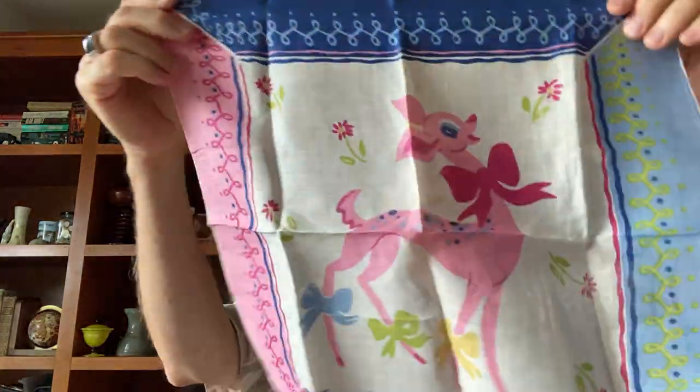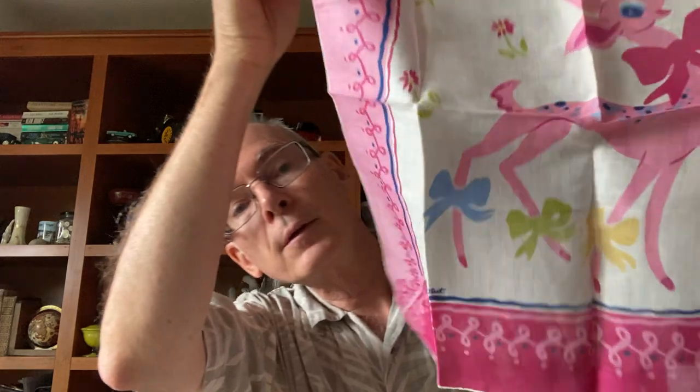Oh, here's another one that's signed. It's got a cute little... Let me unfold the whole thing there. Cute little deer on it. See it signed down in the corner? What's that signed by? Carl Tate. And there you go. I've not heard of any of these people yet. They were probably fairly well-known designers back in the, I'd say, 40s and 50s.